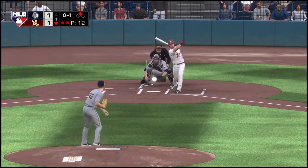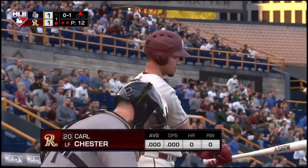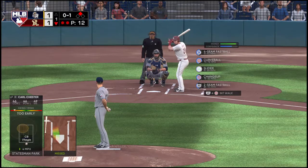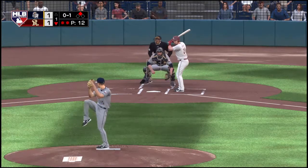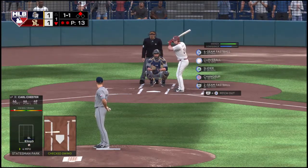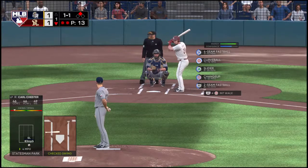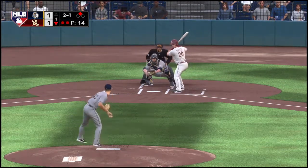Stepping in now, Carl Chester, as he'll go after a curveball out of the zone to start the at-bat. It's 0-1. Opportunity for him here to pick up that runner from second with 2 away. Now a check swing, but he holds up in time. Ball 1. 1-1. Ready with the 1-1. Oh, that's out.